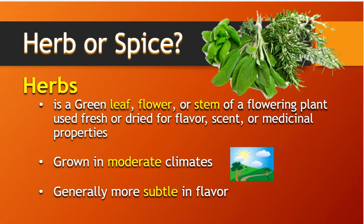Okay? So, is it an herb or is it a spice? That's a good question. Herbs are green leaves of a plant, the flower of a plant, or the stem of a plant. Okay, they can be used fresh or dried, and they add flavor and aroma or even medicinal properties.